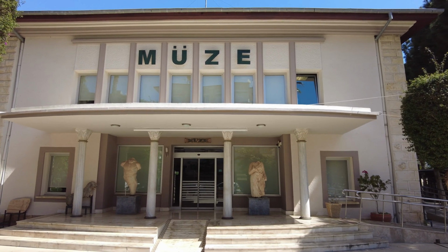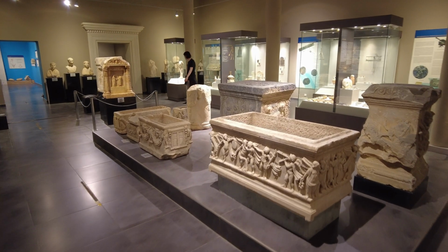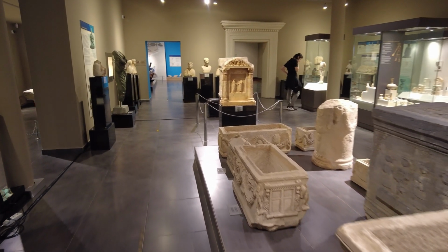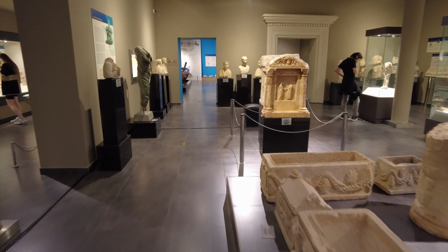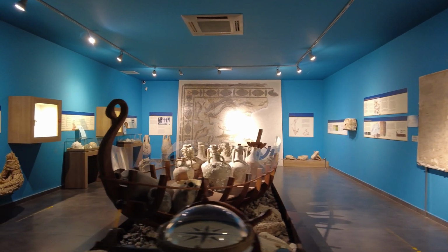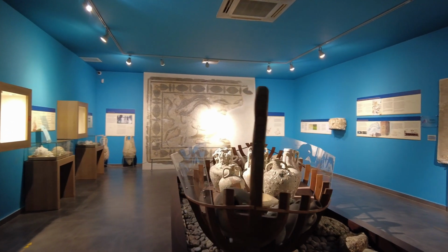Well, we're moving out. Then we go to the Archaeological Museum. The entrance cost 130 liras, which was about 4 euros at the exchange rate. It contains findings of Anatolian civilizations from different periods: Classical, Hellenistic, Byzantine, Roman, Seljuk period, and the Ottoman Empire. I will not focus on the exhibits.